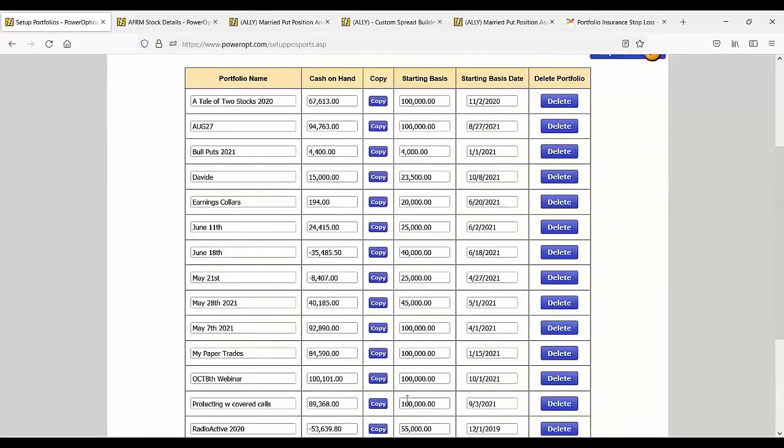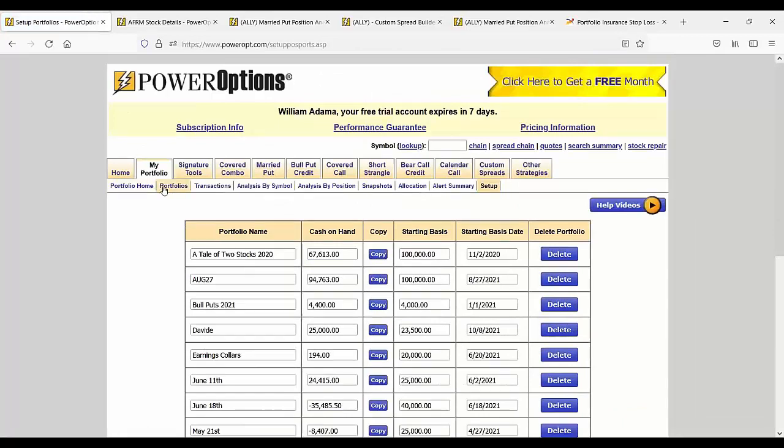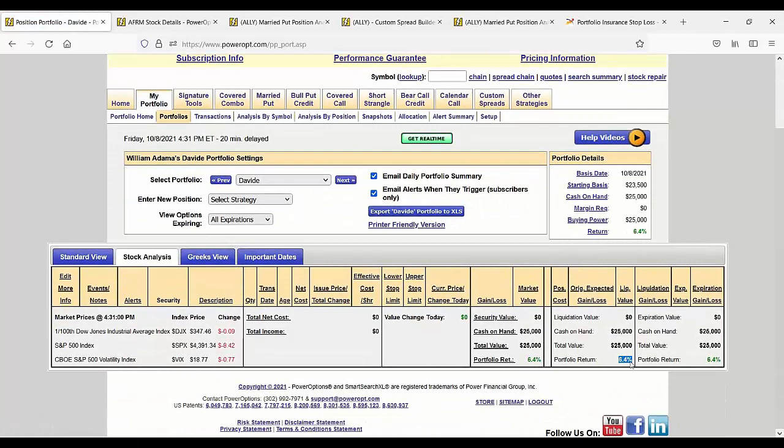Now, what happens if I just add $10,000 to this position and put my cash on hand at $25,000 from $15,000? If I save those changes and go back to the portfolios, this is going to appear that I'm showing a profit on the position right now, the profit on the total portfolio. Yes, we're not accounting for the position where the $8,500 was, but this would appear as an inflated profit in your portfolio for the influx of the cash amount.